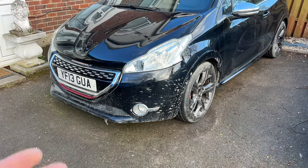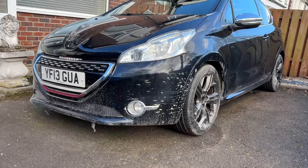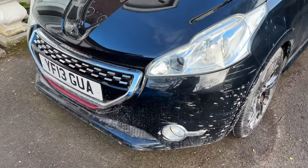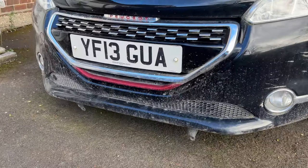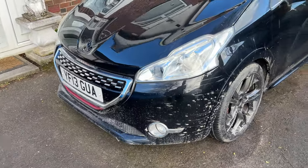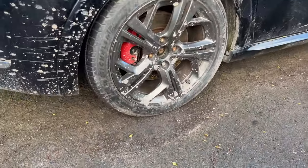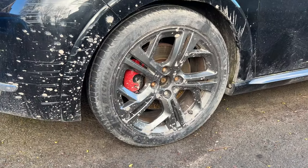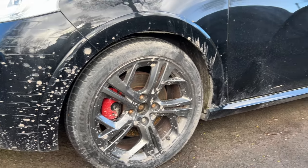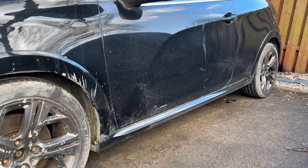There you have it guys, obviously it's a Peugeot 208 GTI, and as you can see, the car's a bit dirty, but overall it is quite clean. It is a pre-facelift, obviously a 2013 model. It's a 1.6 turbo petrol engine. It's got the upgraded brakes, the wheels as well, and it's got Michelins on the front. As you can see, the car is a bit dirty. We will obviously be washing it.